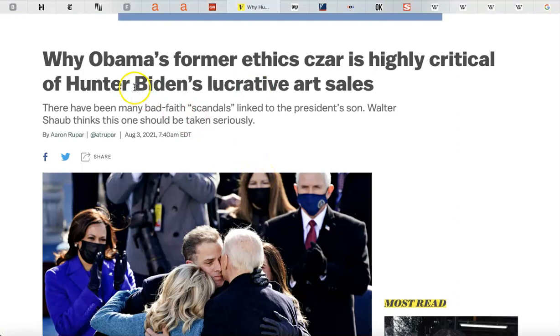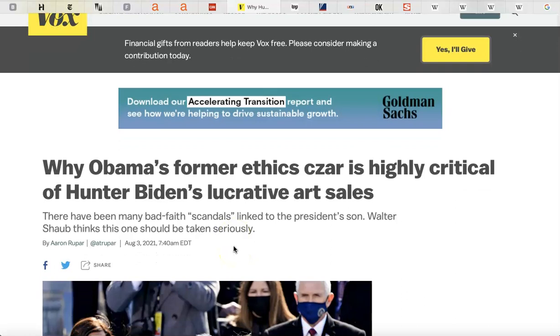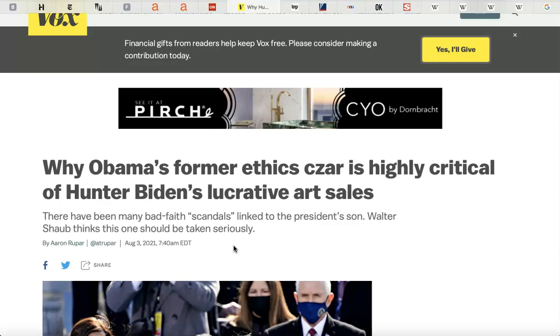Why Obama's former ethics czar is highly critical of Hunter Biden's lucrative art sales. There have been many bad faith scandals linked to the president's son. Walter Shaub thinks this one should be taken seriously. August 3rd, 2021, from Vox. I've never really paid much attention to this website or their articles, but here it is. They're concerned about the lucrative art sales. Okay. Moving on.